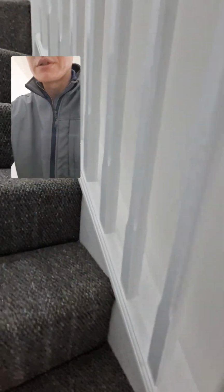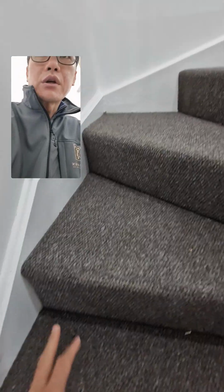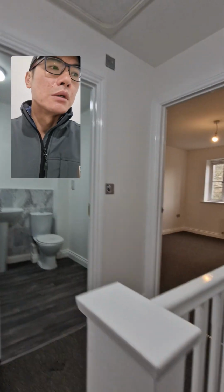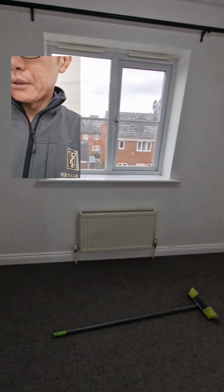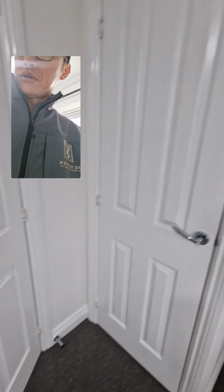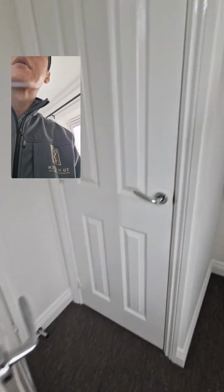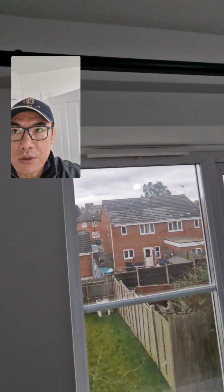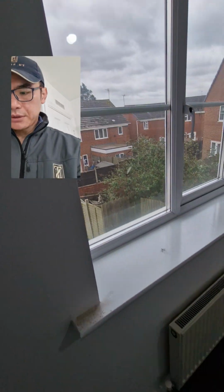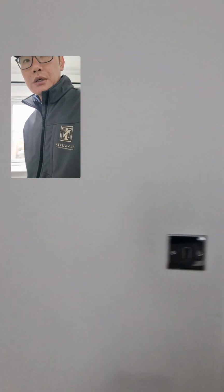Carpets are in. Sides are okay. So normally there's always an issue with the carpet and the paint. That seems okay. That just needs to be cleaned really, because that'll get picked up by the tenant. Doors are fine, windows are fine. That's been painted, which is nice. That's been done as well. Just some smudges here need to be wiped off. Everything else is fine.